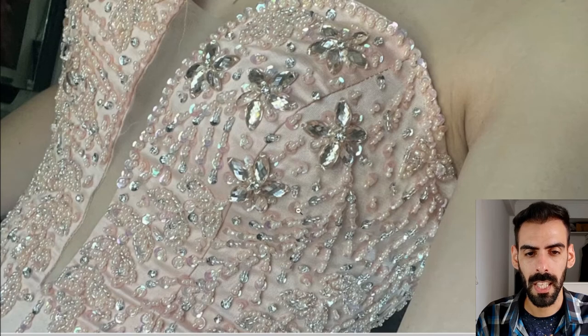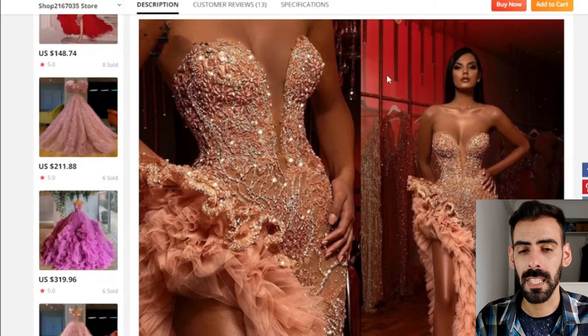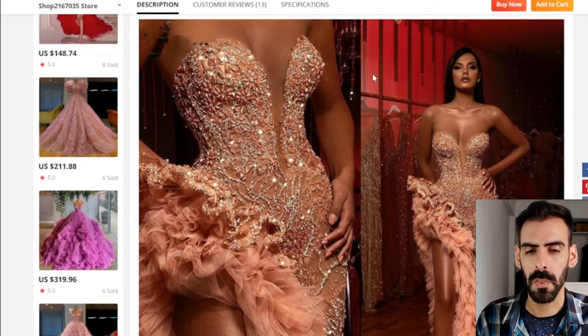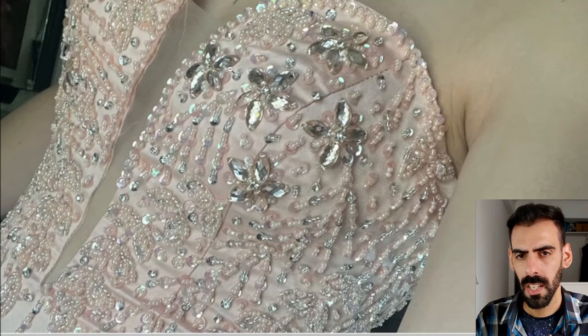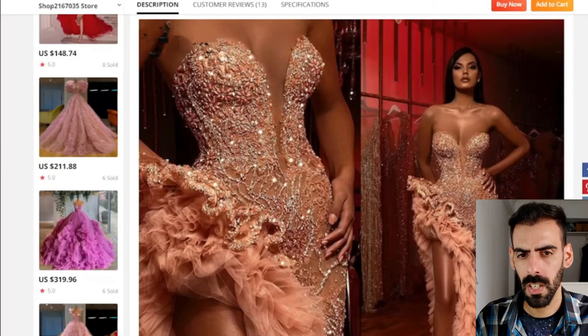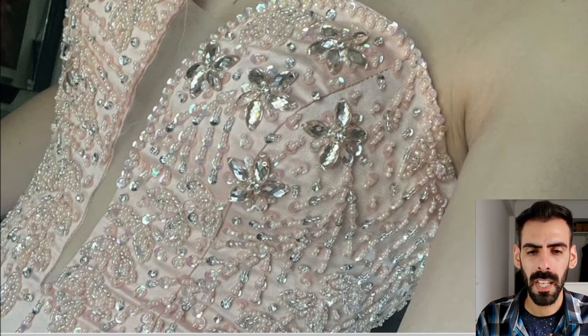Okay, so you can see that these are the beadings. Let's compare it here. I mean, listen, in this photo it is very dark. It is kind of reddish, so let's take that into consideration. It looks kind of cute. I'm not sure about the flowers. Maybe if these crystals were pinkish, the flowers would look better. I don't know.